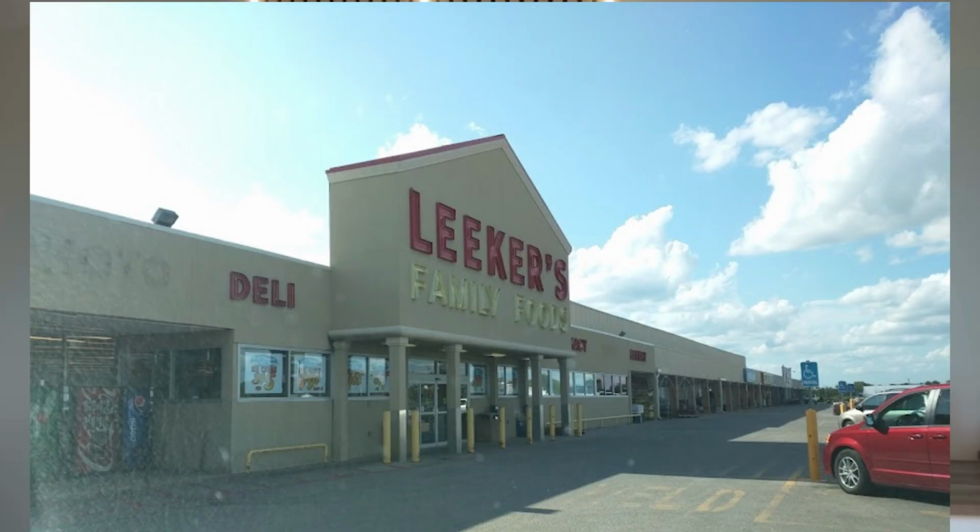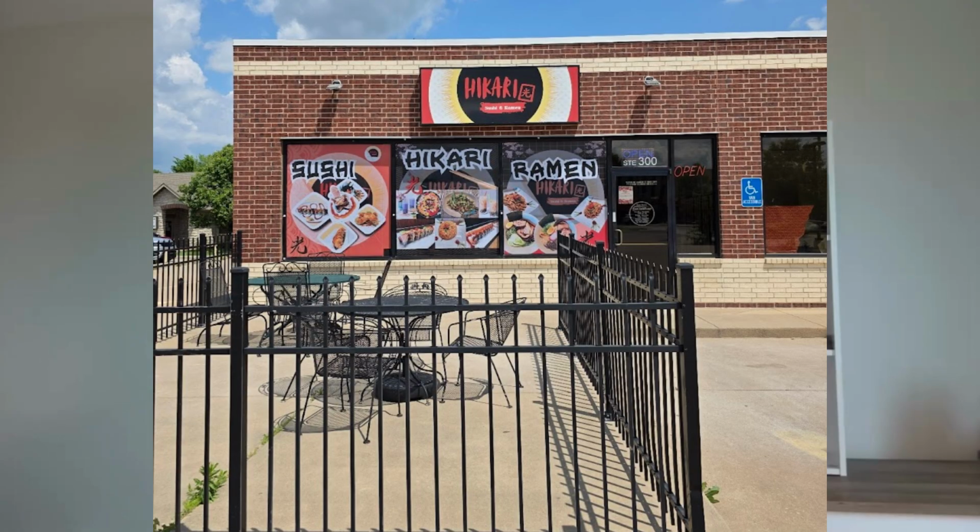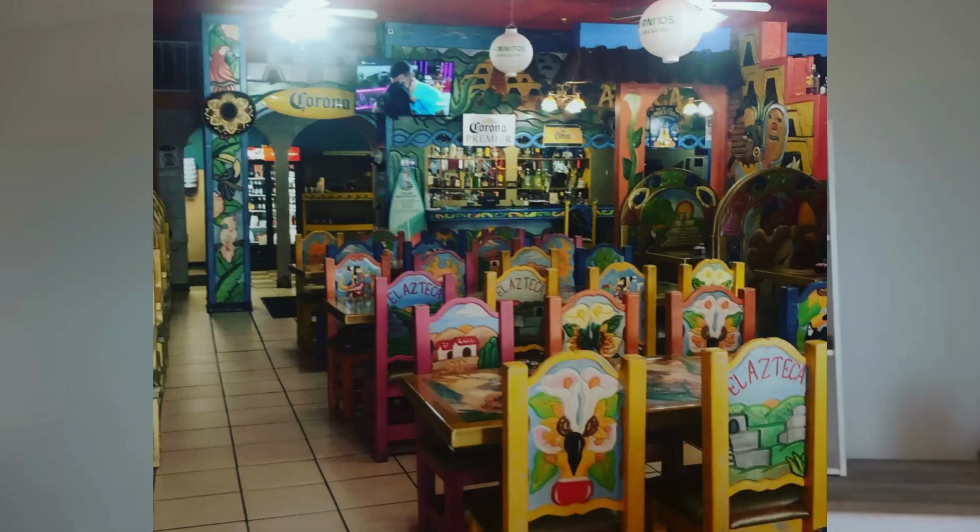All right, so what does Haysville have to offer? Do they have a grocery store? Haysville has a Leaker's Family Foods. Do they have a gas station? Yes, they have a Casey's and a Quick Shop. Do they have medical facilities like an ER? No medical facilities, but you could head to the last suburb that I'm going to talk about, and you can access an ER there. Okay, so food-wise, what does Haysville have to offer? Haysville has your big chain fast food options, McDonald's, Pizza Hut, and Sonic. Haysville also has a couple local favorites like Hikari, Sushi, and Ramen, and Azteca's Mexican Grill.